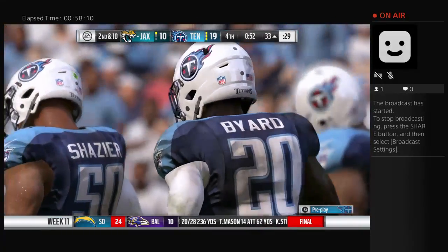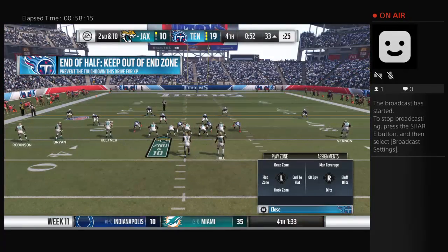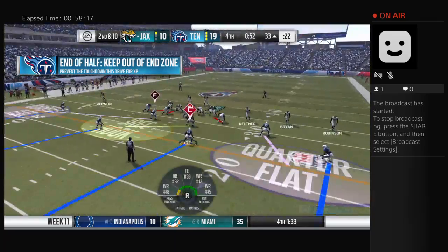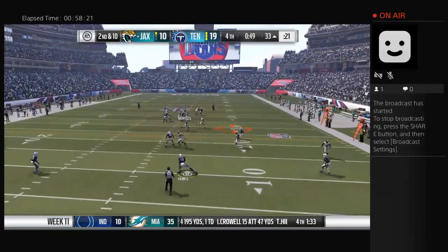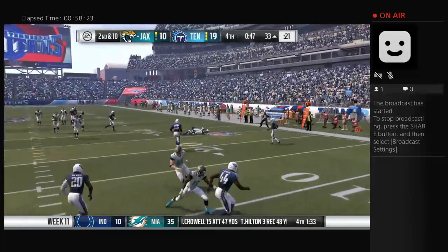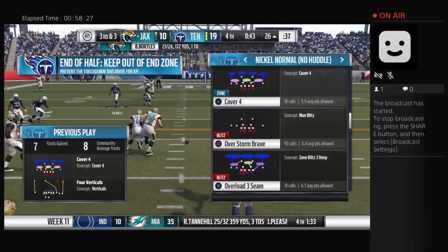Obviously a tough spot here. They need a lot of luck to win this game, but still a small chance. They've got to make sure they get the ball to the sidelines, get out of bounds, preserve clock. Bortles to throw. A dump off now to Hill. And he'll be a little shy of the 25 here at the 26-yard line.